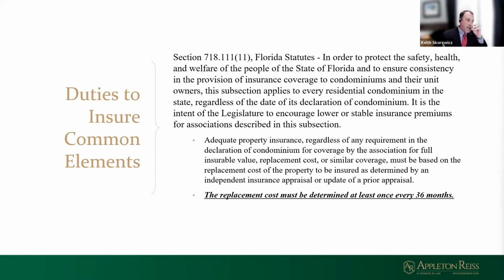So the reserve study required the replacement cost, which is here in 718.111. And we're going to talk about the new reserve study that they added. I'm not saying that all of that material can't be addressed with one scope of engagement with an engineering firm, but they are 2 studies for right now. Again, this statute is about 6 or 8 weeks old. Nobody's done it yet. The engineers are still figuring it out. The lawyers are still figuring it out. The insurance company is still figuring it out.